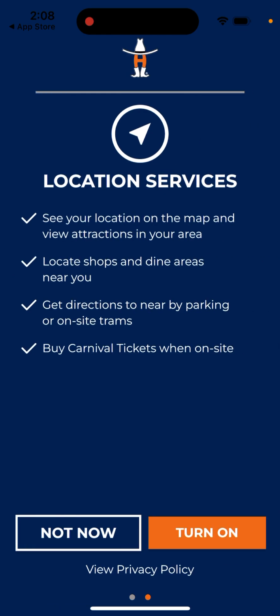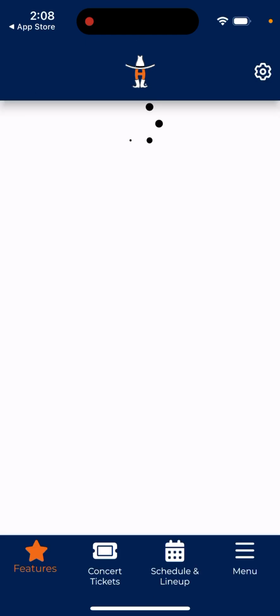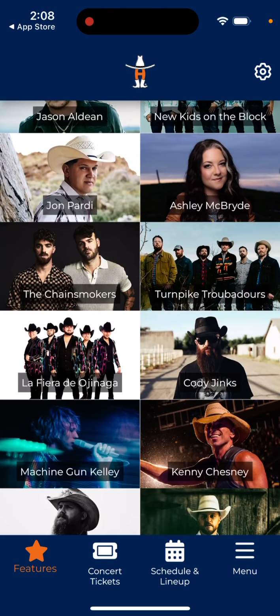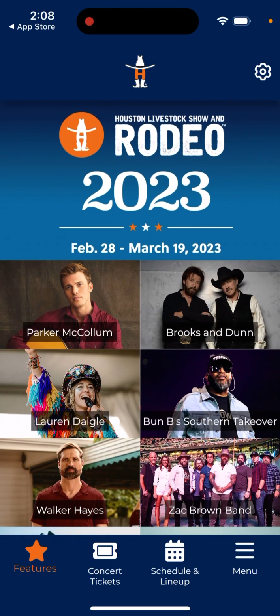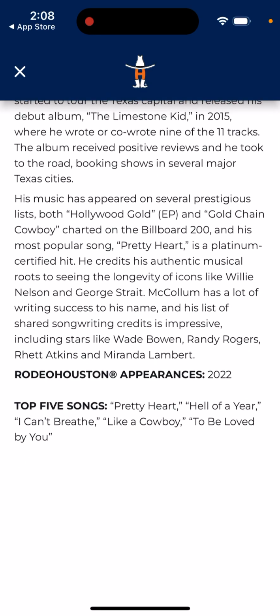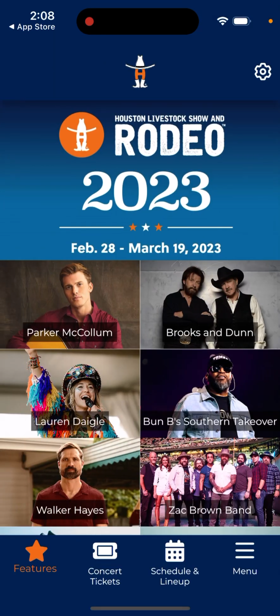So let's just install the free sticker pack and start sending. So there you have it. This is just an overview, and then you can see all of the dates and events.